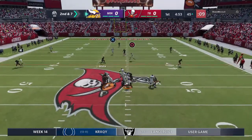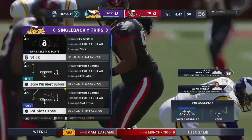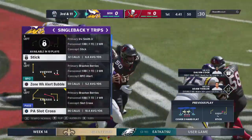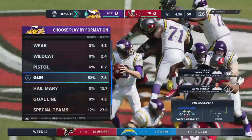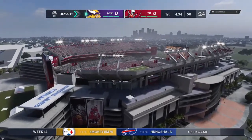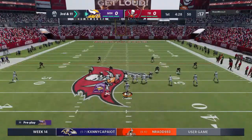From the 45 on 2nd down, Cousins, and he's going to be sacked. They sack him back right at the midfield stripe. Vita Vea able to drop him for a loss of 4 from his defensive tackle spot. 3rd and 11. Cousins with work to do after the sack as he brings his guys up on a 3rd and long.